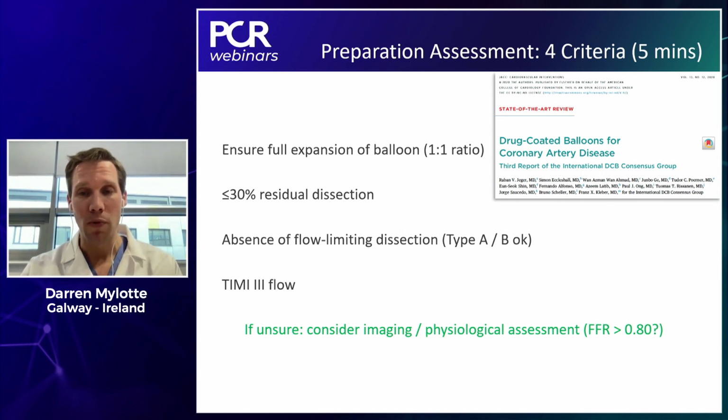Once you've done your preparation, you need to meet the criteria to know that you've done it properly. And those criteria are full expansion, 1-to-1 ratio with the balloon to the vessel, a less than 30% residual stenosis, and the absence of a flow-limiting dissection. Some dissections are okay. They're not flow-limiting and they will heal. But type A and type B are generally considered okay. But beyond that, especially early in your practice, you can always resort to the stent. And of course, you want TIMI-3 flow.